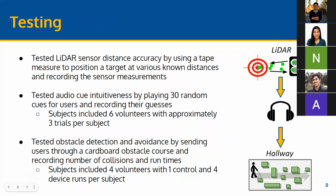As Irene mentioned, we had 3 primary objectives for our device. We designed 3 tests so that we could test each of these objectives. The first objective was to accurately detect obstacles. In order to do this, our LiDAR sensor needed to be sufficiently accurate.